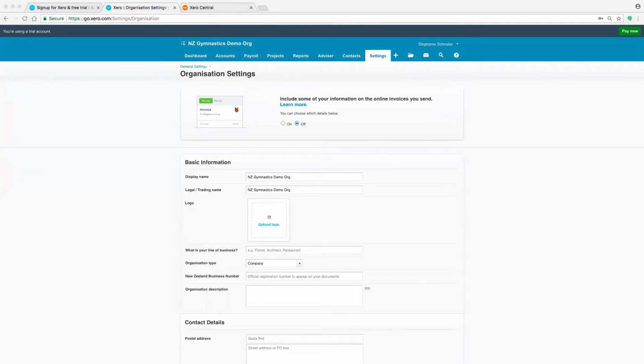I definitely suggest uploading your logo, as this will appear on your invoices and emails sent from the Xero organisation. Organisation type is where you select what type of legal entity your organisation is, such as a company, a partnership, or a trust. If you are a registered company, you would have been given a unique New Zealand National Business Number, or NZBN. Entering it here identifies your business and makes it easier to communicate with the government and other organisations. If you're unsure what your NZBN is, you should be able to find it on the Companies Office website.